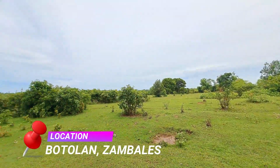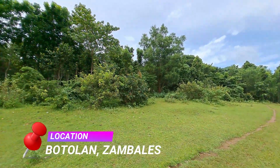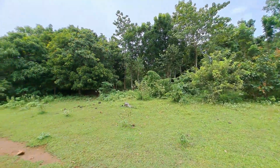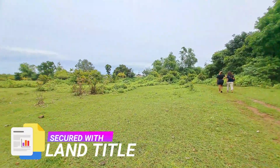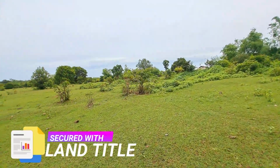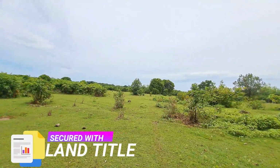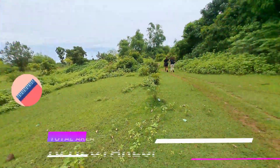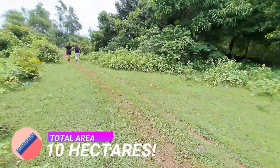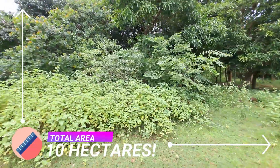Our today's offer is located in Botolan, Zambales. It has a total land area of 10 hectares or 100,000 square meters. It is secured with land title. It has an amazing mountain view with fruit-bearing trees inside. The terrain and topography of this property is incredibly flat, spacious, bright, and refreshing. Those are the only words best to describe this property.